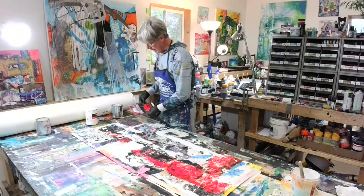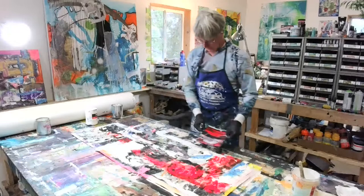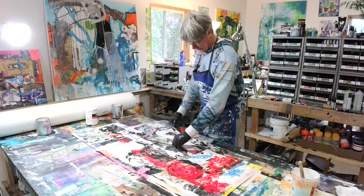Well, don't open that door. Man, the storm is just messing with my sinuses something fierce. Yeah. I really like that fluorescent red.